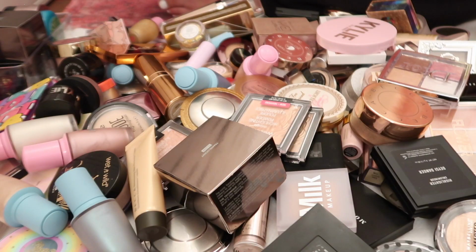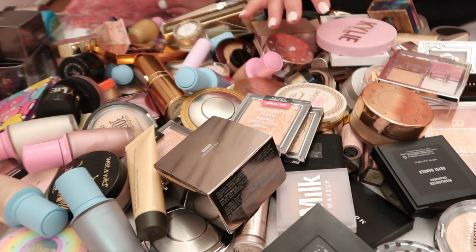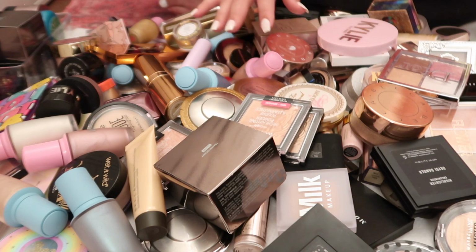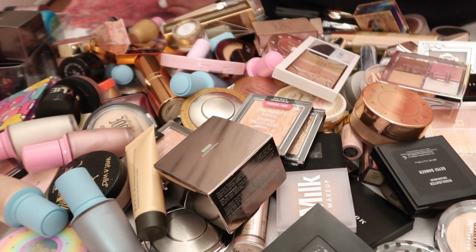Okay, so here we are. We have got highlighters. We've got cream highlighters, powder highlighters, loose highlighters, jelly highlighters. We've got big highlighters, small highlighters. We've got palettes. We have everything that you could possibly imagine. Drugstore, high-end. I don't even know where to start.